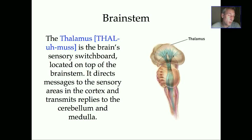That's why the thalamus is often referred to as the sensory switchboard. I'm not sure if that term has any meaning to students anymore, but back in the day, calls used to come into a call center. These are old-time phones, and they'd have to be manually connected to where they were going. You'd have operators sitting at a desk with a big board in front of them, taking calls, and then taking a cable and inserting it into a slot to make sure that call is connected to somewhere else. Far cry from cell phones and cell towers, but it's still a switchboard nonetheless. That's what it was called.